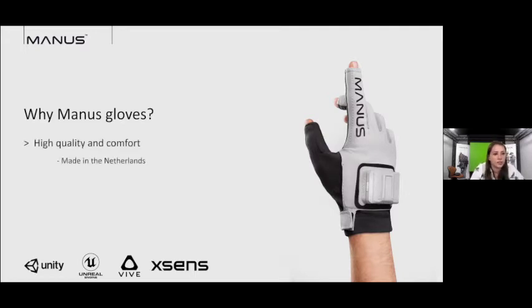Apologies. Ease of use. All Manus gloves can be self-calibrated with our Core Manus software. There are 3 simple steps within the calibration process. Once calibrated, you can save your calibration to a user profile and you're good to go the next time.